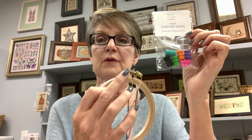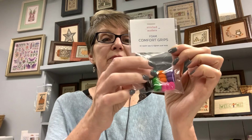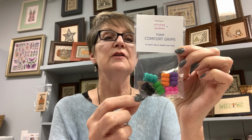The first thing are the foam comfort grips, and you put those on the screw of your hoop so that they don't catch on your thread or scratch your hand or whatever. And they grip nicely. You can still tighten and loosen the screw when they're on. They stay on. They're soft, squishy foam. And it just says pinch and twist to tighten or loosen the screw, so you can leave those on while you're doing that part of it. So I thought those were fun. And I've already forgotten the price of all these things, $3.25.